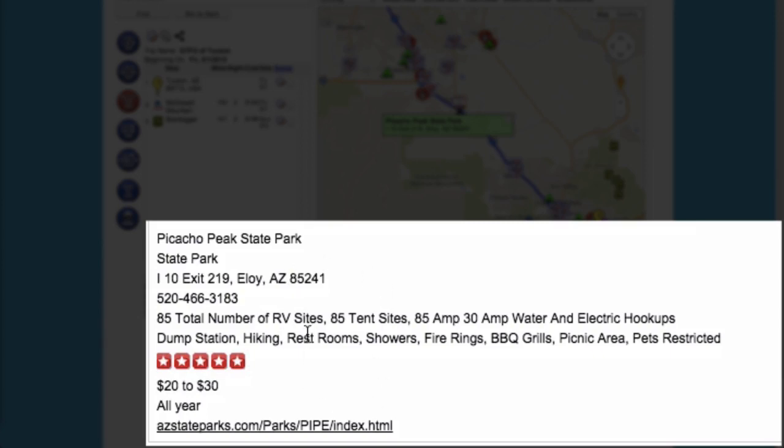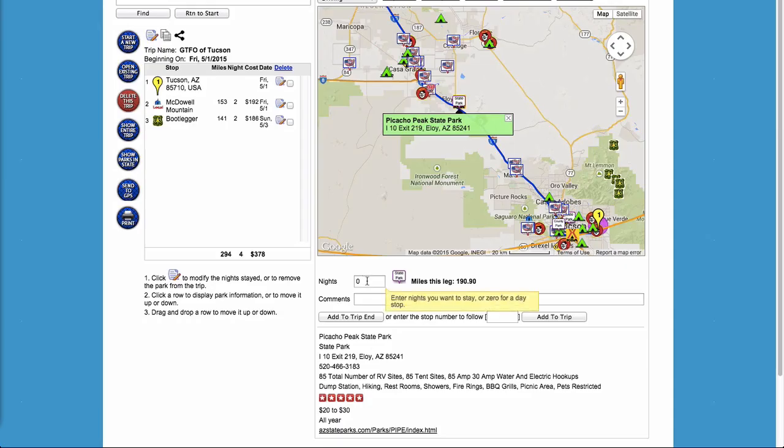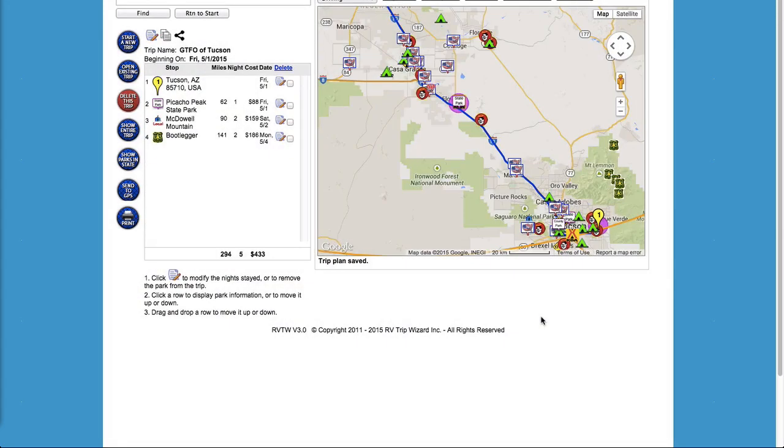Down below here, you'll see additional information about the park. And I like the way this is displayed by RV Trip Wizard. We'll choose the number of nights we plan to stay. In this particular case, let's just say it's an overnight. And we'll choose where we want to add this spot to our itinerary. We could add it to the trip end, but that wouldn't make sense since both of the next stops on our existing list are past Picacho Peak. So instead, we want to add this after stop number 1, making it the first overnight stop on our journey.